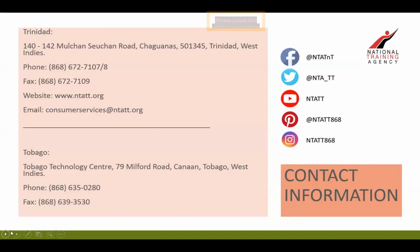Okay, so we are located in Chaguanas, right next to Upper Level, for those of us who know Chaguanas a bit. So you can contact us via telephone at 672-7107 for any further questions on career planning or simply career counseling, which you can do one-on-one with our career guidance officer.